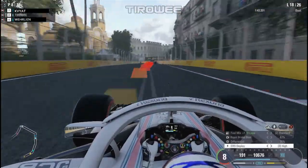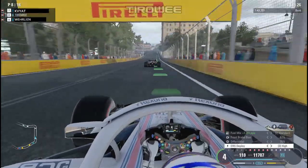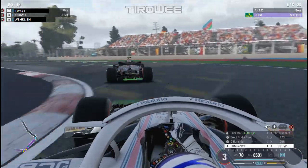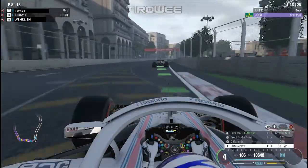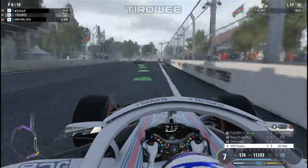Onto lap 18 now. We're still over the back of Daniel Kvyat. We come now into the final sector of the lap. Kvyat probably having to stay with his battery, just recharge himself after trying to make a move on the straight. Actually, go purple there through the second sector. Got supreme pace through that second sector, and I knew we were going pretty quick to try and keep up with a Red Bull through the corners.